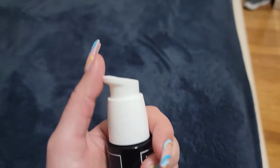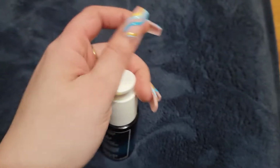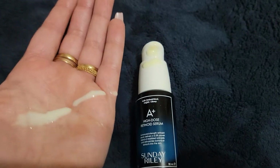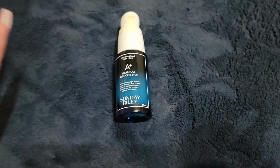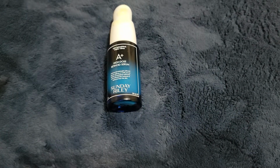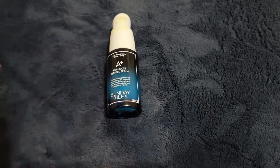It is more like a creamy texture. So it is a creamy product, I would say, but I definitely do not recommend it. I would apply it to a clean, washed face. I would say dry it out, use a toner, then serum.